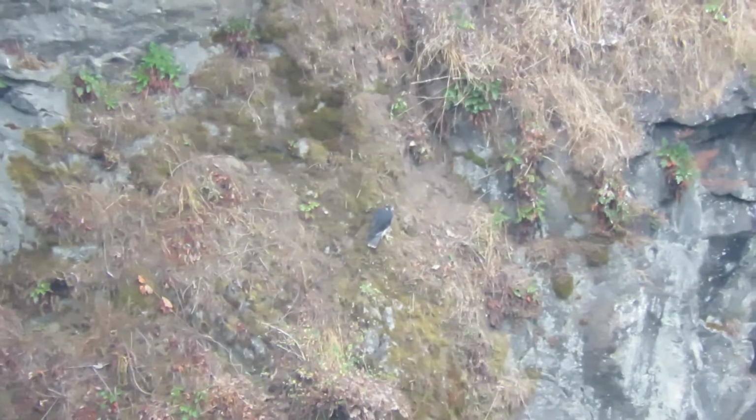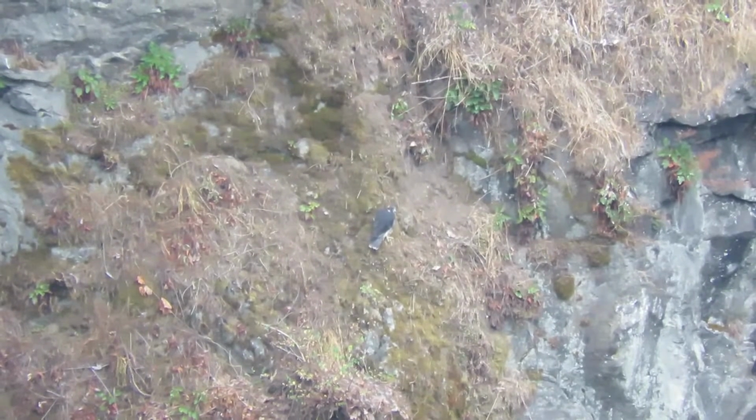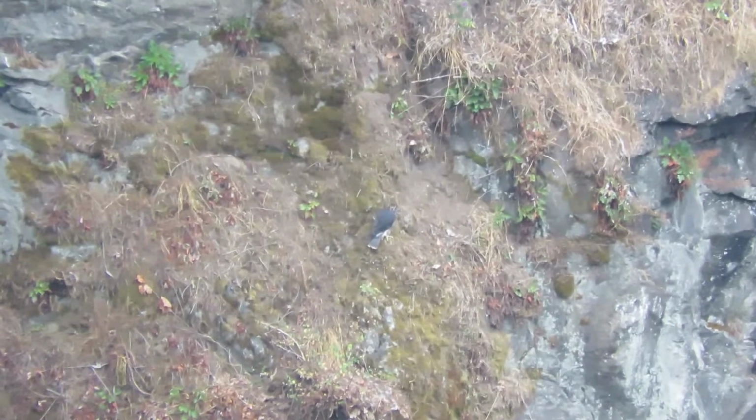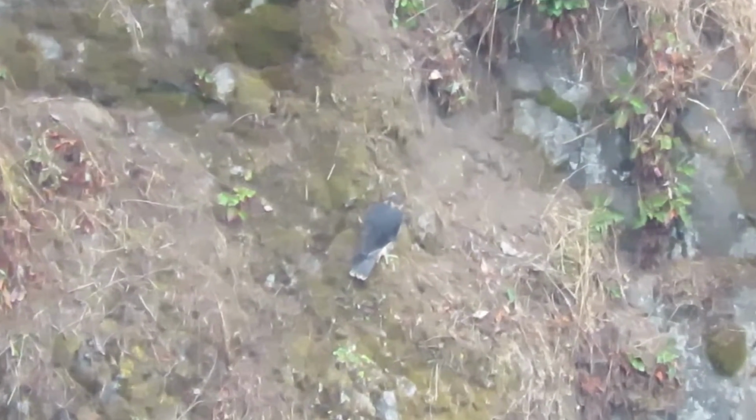He'll back off in case one of the adults is sailing around. Keeping a sharp eye out. I want to see if one of them sails in here. Yeah, he's just going to sit it out. Must have seen something else. Alright, going to sit out here on the ledge for a little bit. Get woke up. And then we'll see what happens.